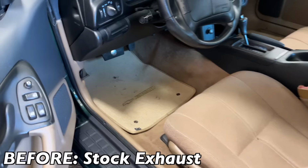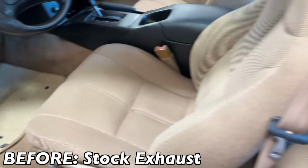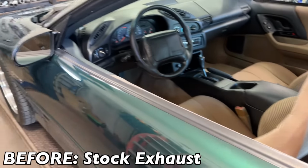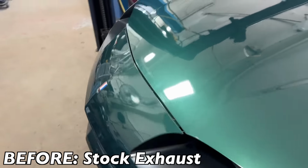Look at the door panels. Everything is just really clean. It's only got 94,000 miles on it, guys. Wow. The only thing that's been replaced is the stereo. Looks like it's the original floor mats, seats, everything. Paint job. Look at the wheels. Custom wheels, American Racing. Fits the air of the car.